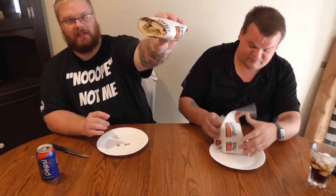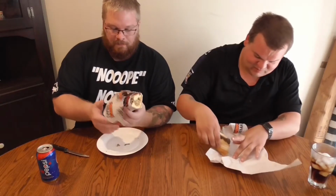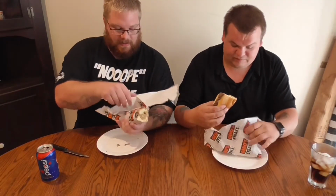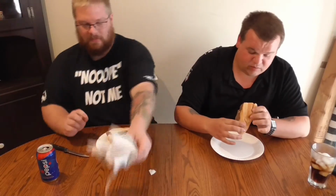Yeah, I can already tell a little bit of difference. There's definitely a lot of Cheez Whiz. I don't know if you guys can see it or not. Compared to Pat's. That was the first time I ever had Pat's. So, just from my memory from a couple years ago, Geno's was a lot better. It just seemed to be not as dry. I mean, Pat's wasn't dry, but there's definitely a lot more cheese.